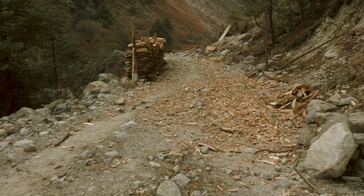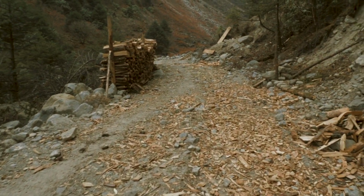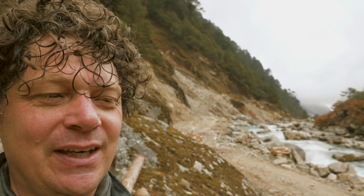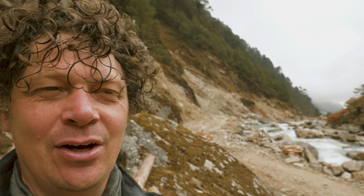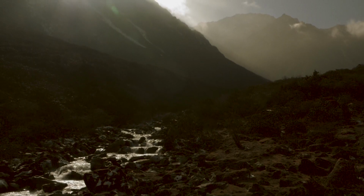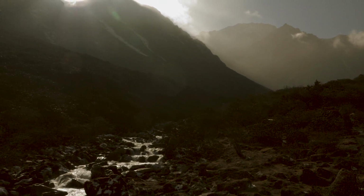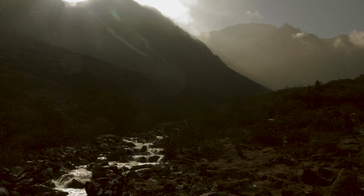But it definitely shows the influence of China in this part of Nepal up near Tibet. Most of the litter that I've seen is Chinese, and a lot of the products in Ulangchangola are all Chinese as well. So interesting that this track exists. Certainly doesn't look like it's being used very much, and we'll shortly be leaving it anyway.